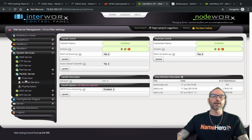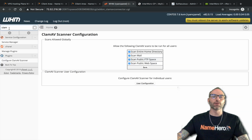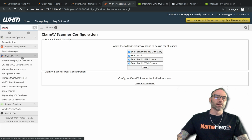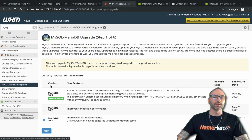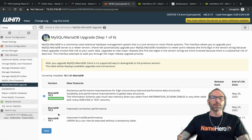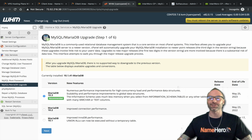MySQL. So at NameHero, we use Maria database for both. And I'll just type in MySQL and show you. So if I go to the MySQL Maria upgrade, you can see standard we have Maria 10.1. Now you can always upgrade this. It's recommended 10.3, so a lot of ours by default we have them upgraded, but the template is still 10.1 for those that haven't got all their databases up to speed, because there is some time on that.